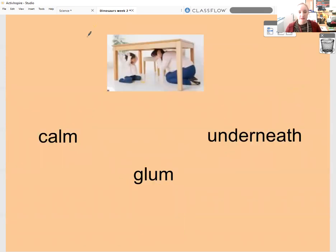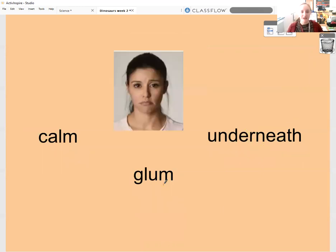So I've got a picture up here now on the screen, and I want you to think which of my three words that picture is representing. So is this picture representing calm? Is it glum or is it underneath? Have a little think. Fab. Hopefully you've said it's underneath. Have a look at the next one.